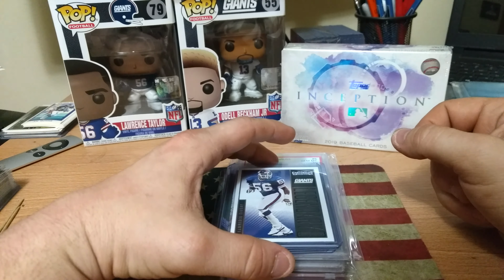But some quick pickups. He knows I'm a big Giants collector, Lawrence Taylor collector. He grabbed this. He just threw this at me for nothing. He had all these in the dollar bin. So I definitely grab these for a dollar a piece.